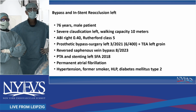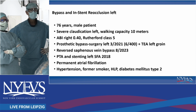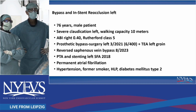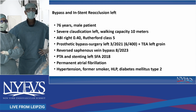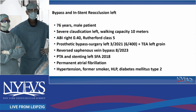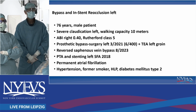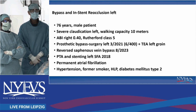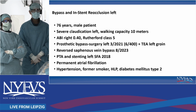And again, next slide. Okay, so we present a 76-year-old gentleman with severe claudication of the left leg and a walking capacity of 10 meters. The ABI at admission is 0.4, and he had a Rutherford class 5. In 2018, there was performed an endovascular approach with stenting of the left SFA. In 2021, he got in the same leg a prosthetic bypass surgery and the TEA of the left groin, which occluded.